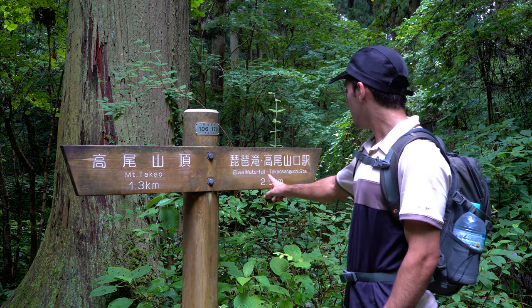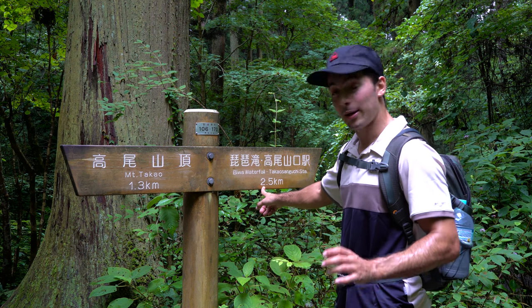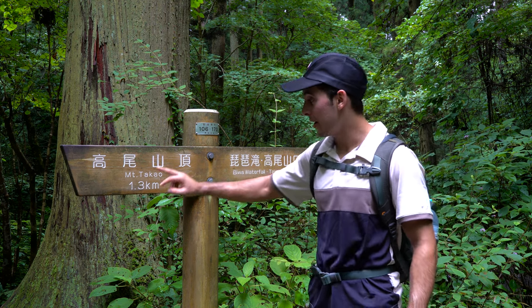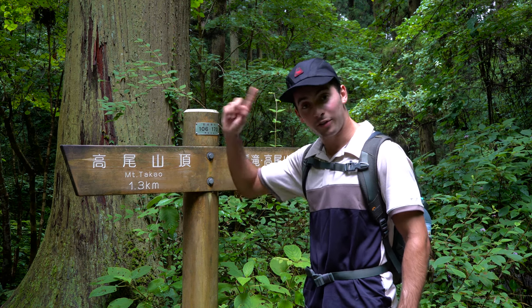So we did 2.5 kilometers already. It was very, very quick as I was trying to run, and now we still have 1.3 kilometers to Mount Takao, to the very top.